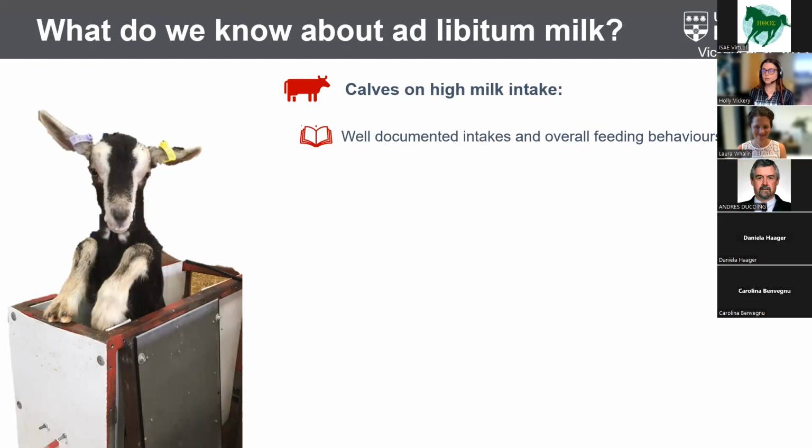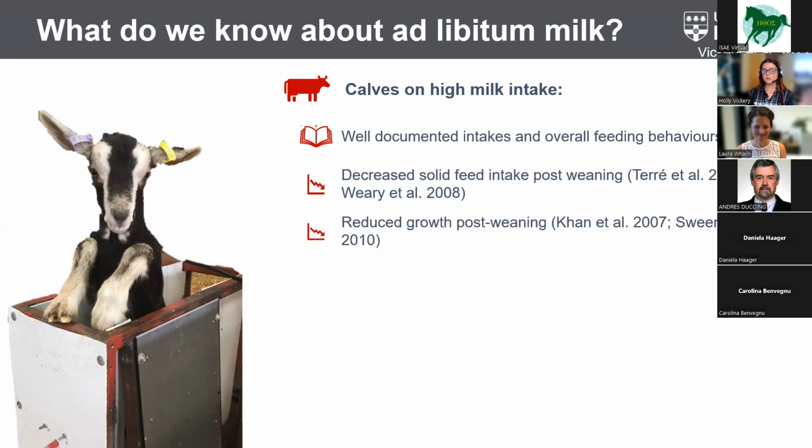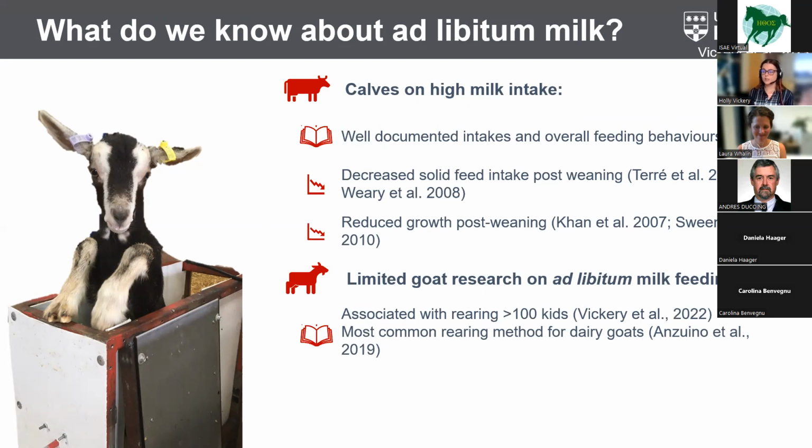So we have well-documented intakes and overall feeding behaviours in calves that tell us that it is beneficial. But you do see decreased solid feed intake post-weaning when calves have been on a high milk intake. And you do therefore see reduced growth post-weaning, which is likely linked to that lack of rumen development that enables them to transition efficiently onto solid feed. There's really quite limited goat research. So we know from my survey that it's associated with rearing greater than 100 kids, and that's been reflected in other surveys that say it's the most common rearing method for dairy goats across the world.